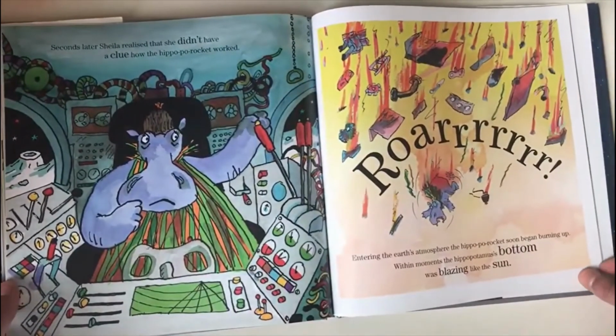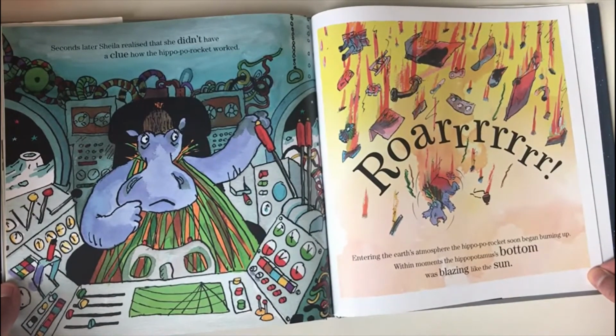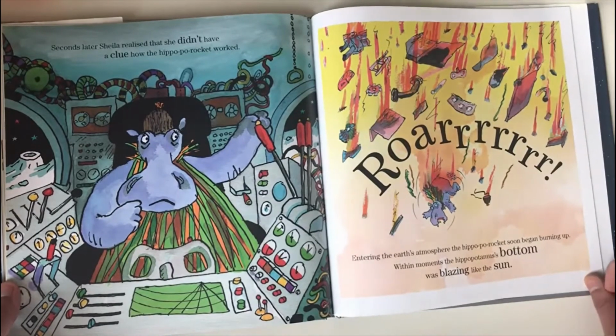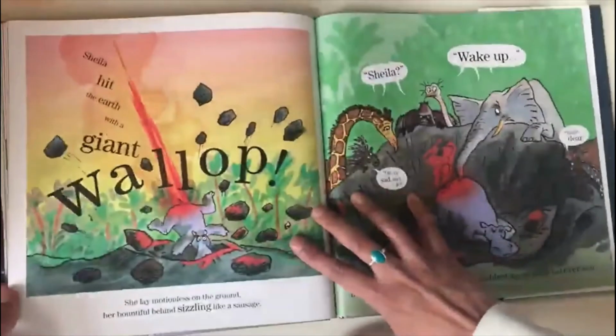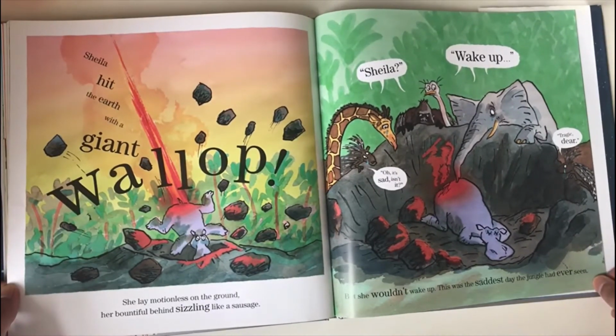Seconds later, Sheila realised that she didn't have a clue how the hippo rocket worked. Entering the Earth's atmosphere, the hippo rocket soon began burning up. Within moments, the hippopotamus's bottom was blazing like the sun. Sheila hit the earth with a gigantic wallop. She lay motionless on the ground, her bountiful behind sizzling like a sausage. But she wouldn't wake up.